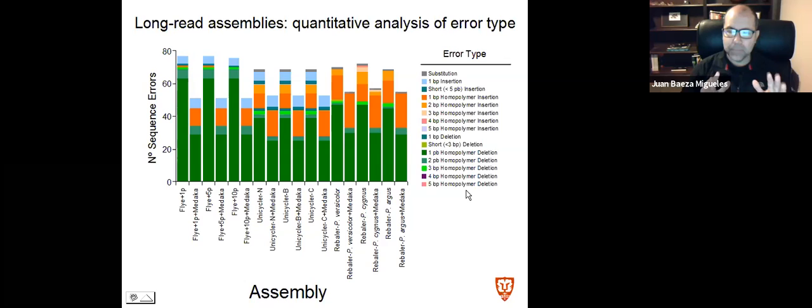And one piece of information that you can retrieve quickly from this graph becomes obvious when you see the dominance of the green color here. Regardless of the assembly and the strategy, the dark green color is dominating in this graph. That means that the most common sequence error for the long read assemblies was one base pair homopolymer deletion. And that's something that has been rarely reported, but other colleagues have reported this to be one of the most common errors when assembling chloroplast genomes with nanopore sequencing. The second most common error was a one base pair homopolymer insertion.